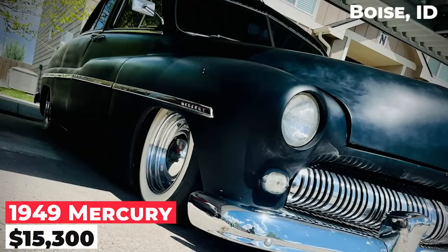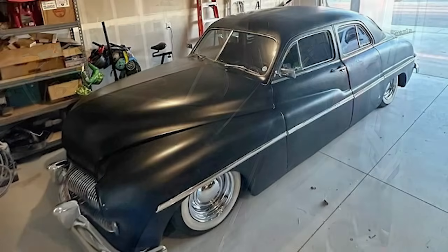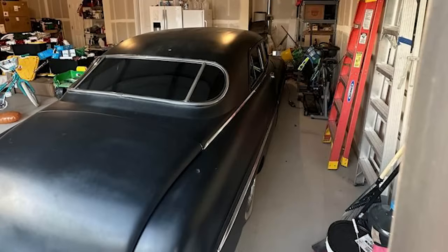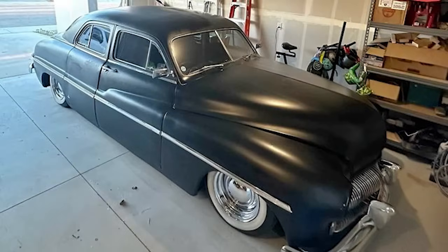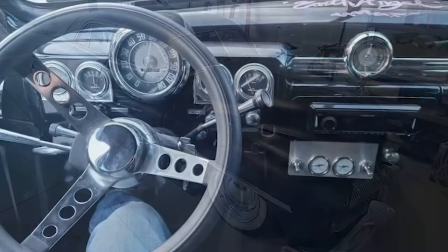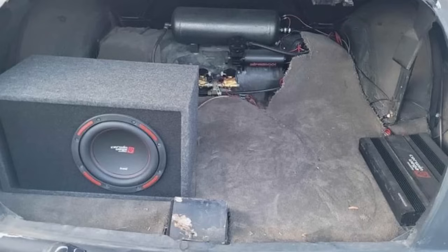The 1949 Mercury, priced at $15,300, is a unique classic car that boasts a dash signed by the actor Bo Hopkins. It features white wall tires, shaved rear suicide doors, and Frenched-in headlights, giving it a distinctive appearance. The car is equipped with airbags, which are controlled by dual front switches and a single rear switch, ensuring a safe ride. The sound system has been upgraded to provide a pleasant listening experience.